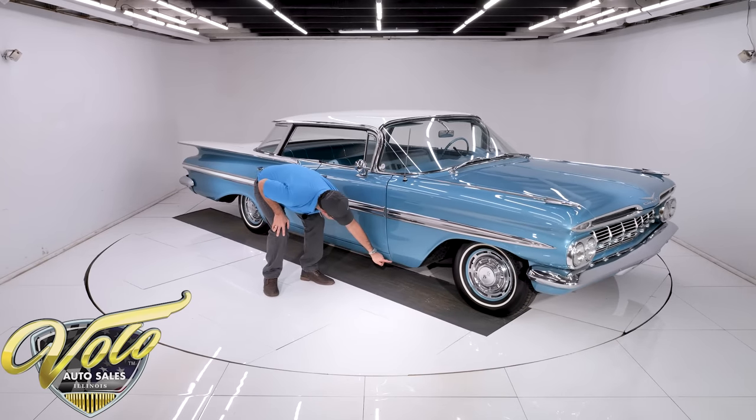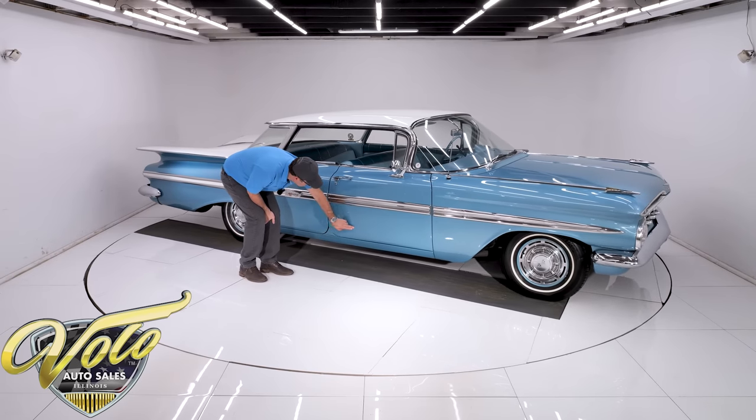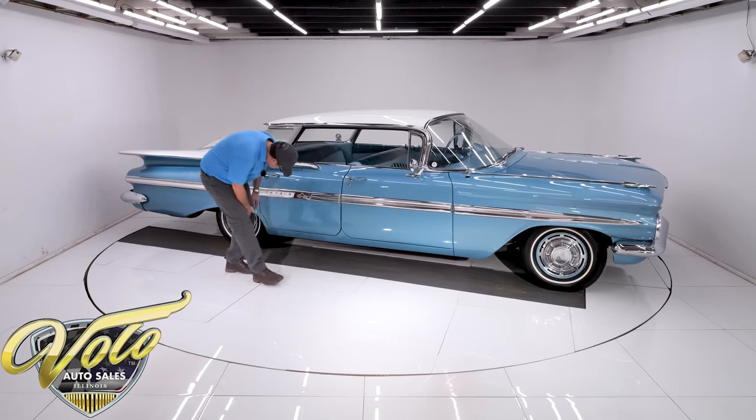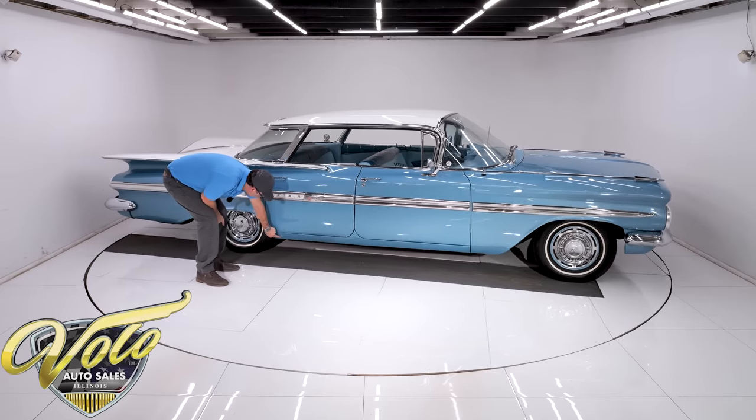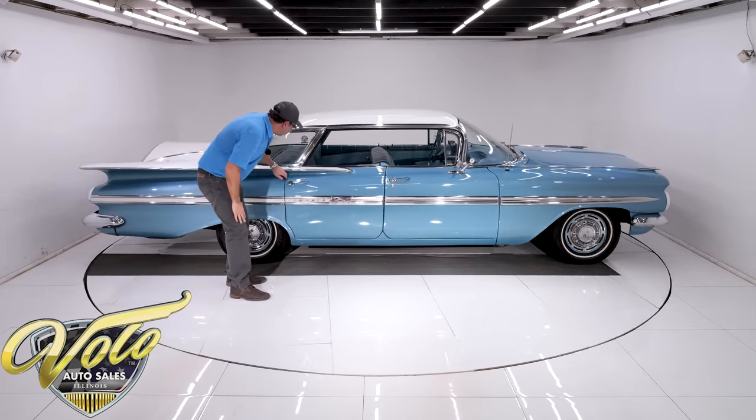These gaps are right on the money. There's no rust down here. A little bit of bubbling across right here. And there is a spot of rust right here where something's popping through the body. All lines up real nice.